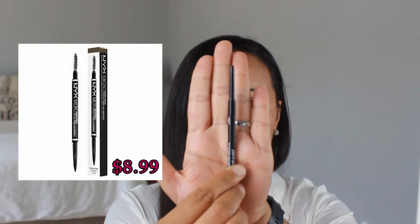So the next product we're going to be using, obviously, is for our eyebrows, and there are two brands that I really like that are a dupe for the Anastasia Beverly Hills eyebrow pencil. I love the Wet n Wild and the NYX Micro. So I use these two. Unfortunately, mine finished, so I'm going to have to go with powder. I always prefer using the pencil to do my eyebrows. It looks more natural, and I love a natural everyday makeup look.